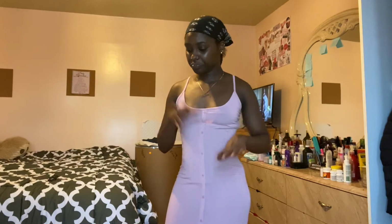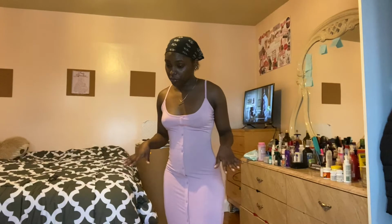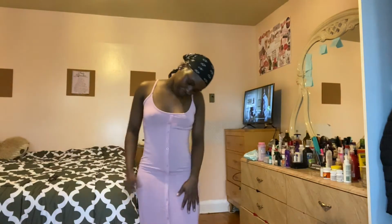Now you know what, that other top, I said that was my favorite out of everything I bought. It's a lie, it's the dress for me. Yes, my girl, it's the dress for me. I love the dress.